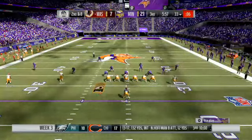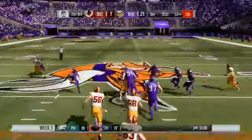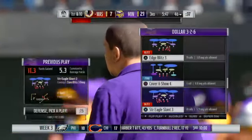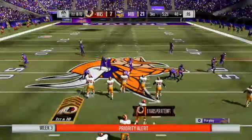Now the question is, can this offense step up and make that play? Because that's been an issue for them in this game. And big throw here, that's complete. And he slips up past the 45 before being tackled. He had the touchdown earlier. This one's going to get him a first down.